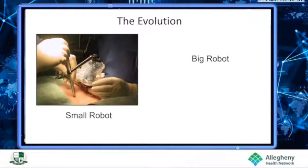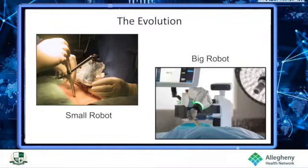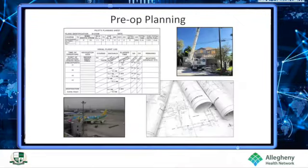And the evolution started with the small robot, the six-arm parallel manipulator that we had with the sidearm on it, and evolved to the big robot. And keep these in mind, small robot, big robot dichotomy when we start talking about what other cases we can do. Now, the one most important lesson that I learned over the last 20 years being involved in robotics is the value of preoperative planning.